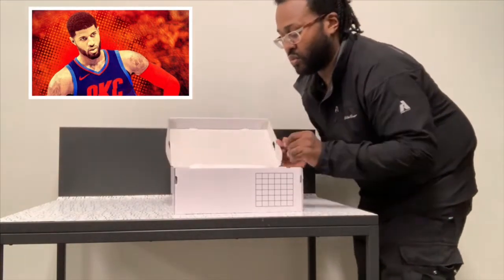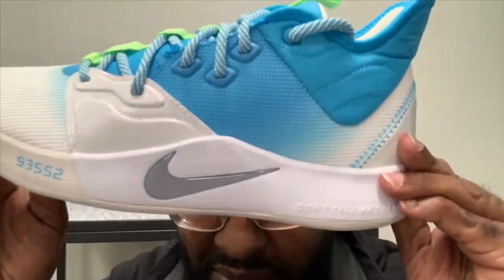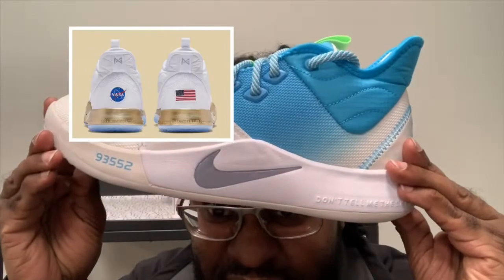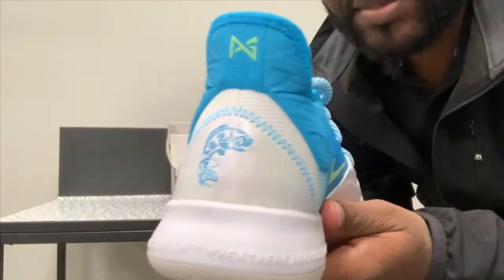All right, y'all, let's get right on into it. The PG3 Lure. So earlier Paul George dropped the NASA themed PG3s. Well, this one takes inspiration from his love of fishing. So this is called the Lure.